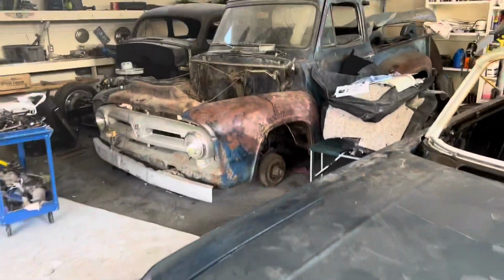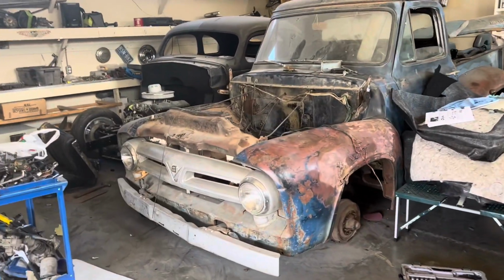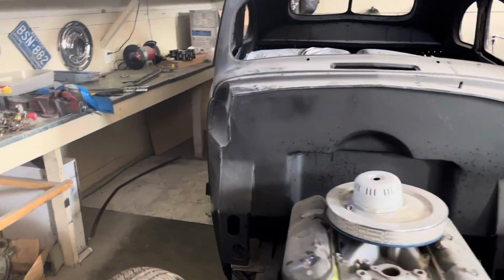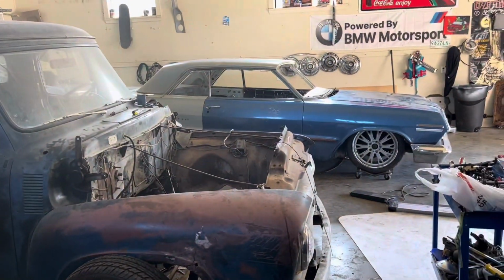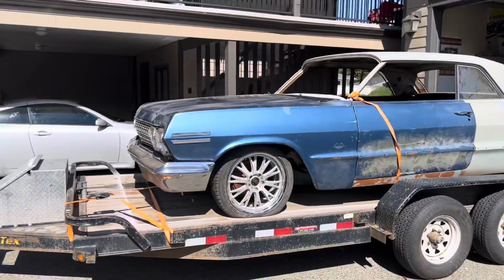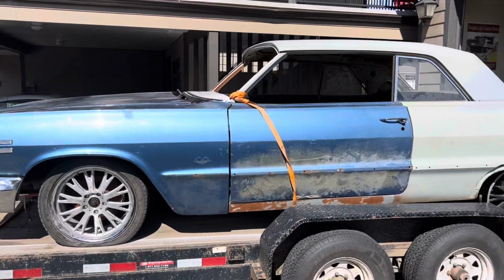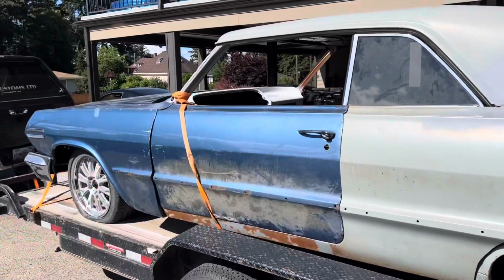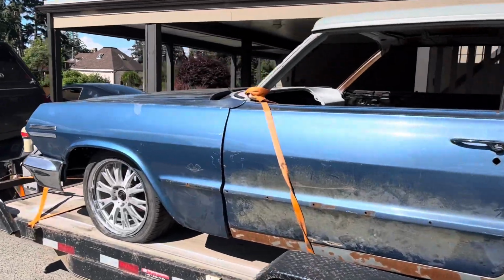What else we got? We got some old jalopies. Look at that. Ford pickup. Ooh, a big block. All right, let's load that thing up. So there we are, all loaded up and headed for the shop. This one's getting some love today.